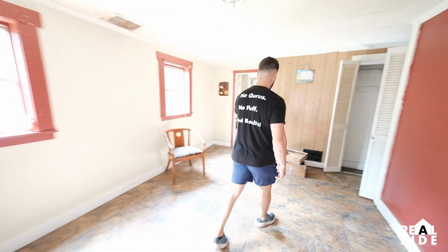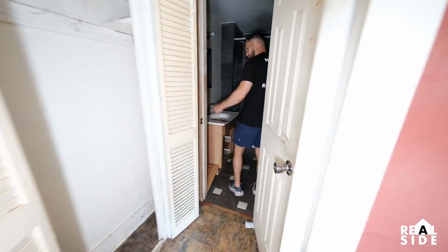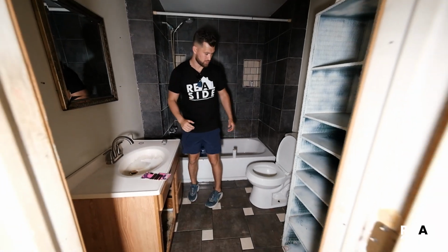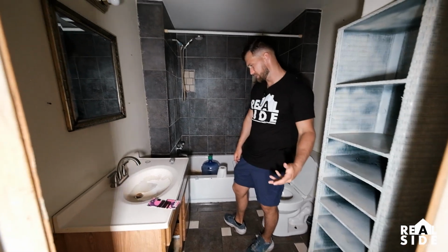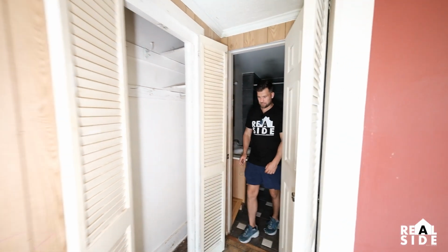So we got our kitchen here, but our bathroom here. So all of them have one bathroom. Just very, very shitty work. So this has got to all come out. We're gonna have to redo this. Maybe we can keep the tub, but my bets are that we're probably not gonna be able to. So not a gut, but mostly a full rehab there.